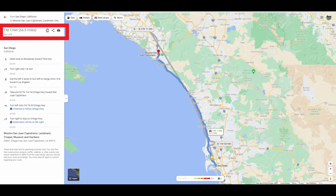Now today we're going to visit San Juan Capistrano. Now this is not technically San Diego, but look how short a road trip it is. Google Maps says it's barely an hour due north of San Diego.